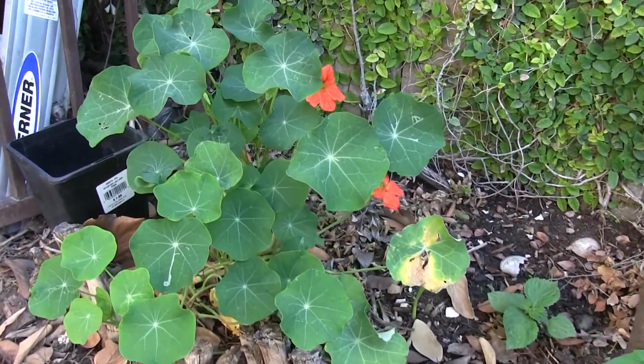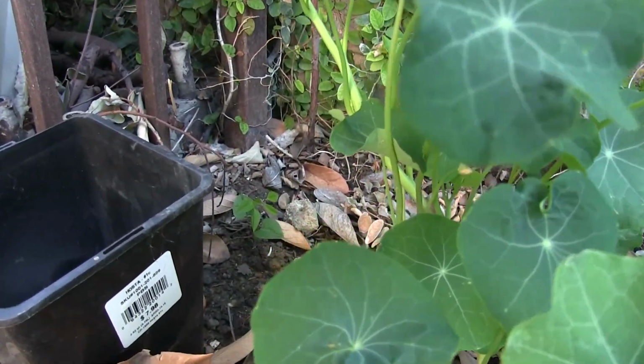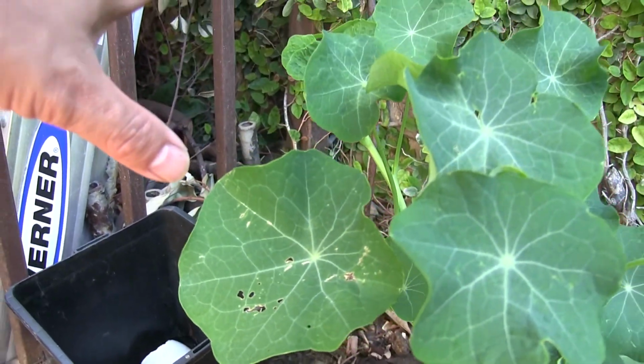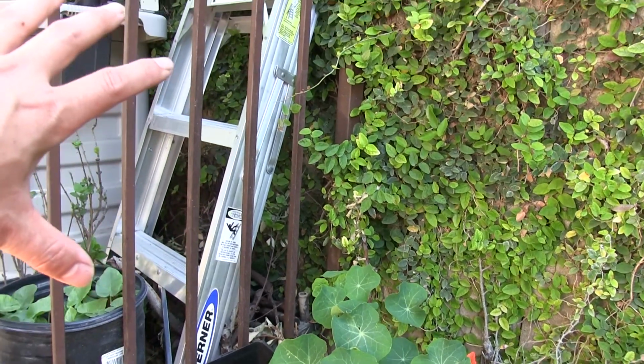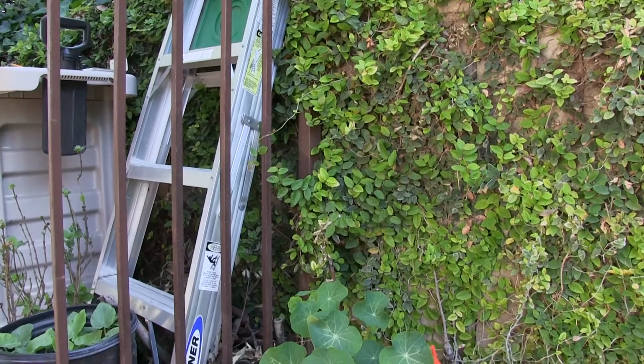In the back we have a wing bean that's growing, and it's hopefully going to grow on this gate here and make wing beans for us.